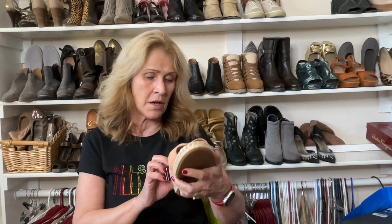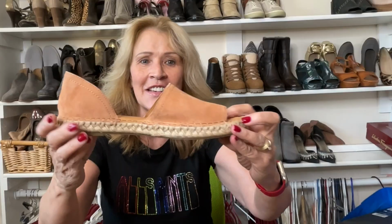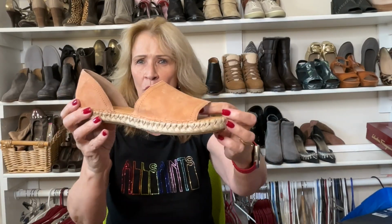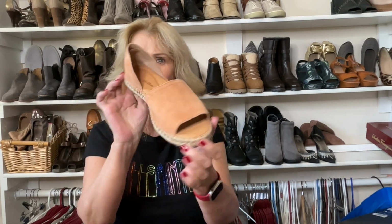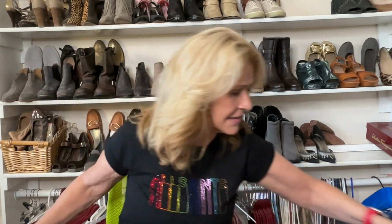These are called Born Drills. You can see right there. This is kind of a soft orange, kind of coral salmon color, espadrille, peep toe, kind of sandal shoe. And these are in a size 8, I'm guessing. Oh, these are an 8.5 and in excellent condition. Those, I had to get rid of the box.